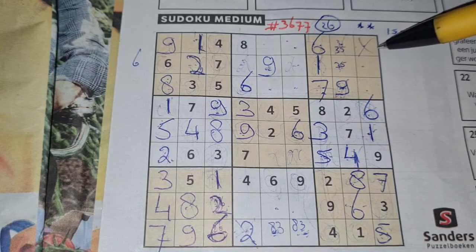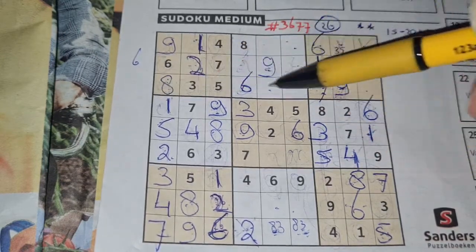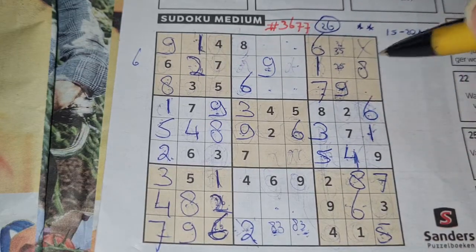How about the 8 in this row? The 8 in the third row. So the row between the second row, the only place for the 8 should be there.